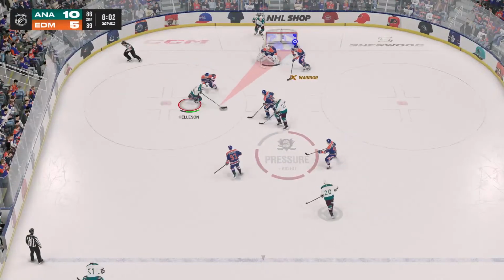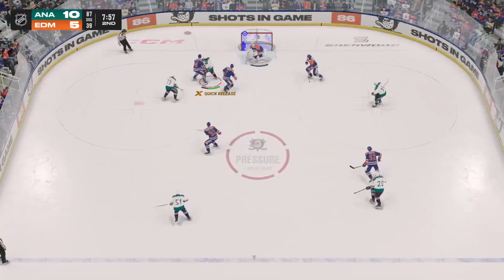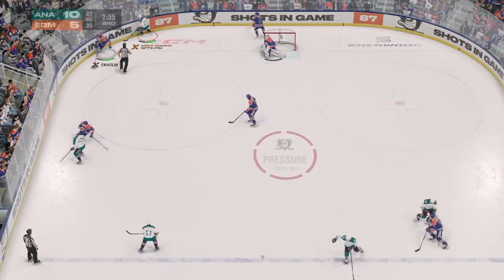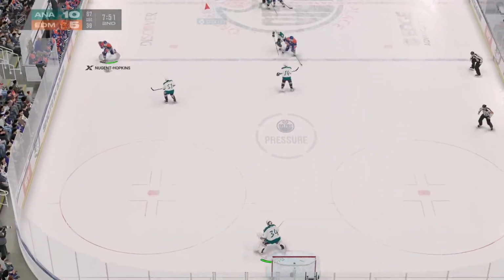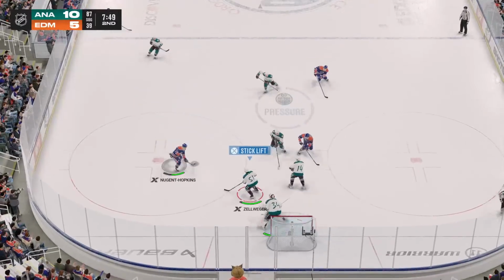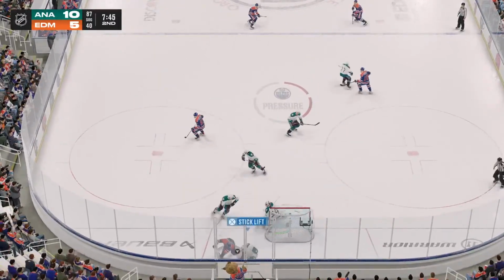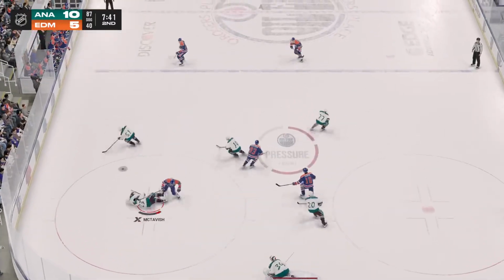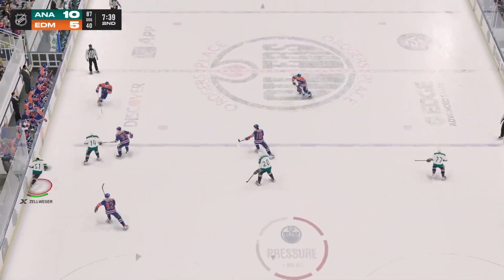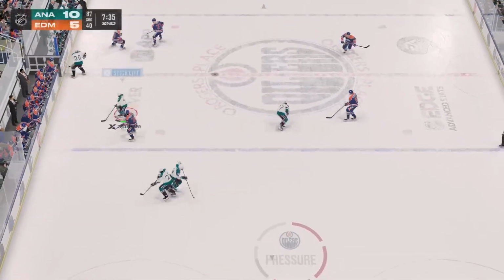The Ducks gain possession. Here's an opportunity in front of the net. Denies him! Grabbed along the boards by Ekholm. Dished on over to Nugent-Hopkins. Here's a chance. Oh, and he pokes it away. A risky play, but it pays off. Anaheim's looking to break out. Here they come. The Oilers get a hold of it.